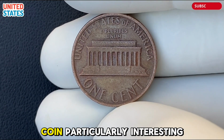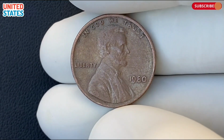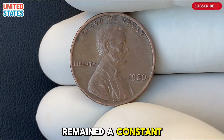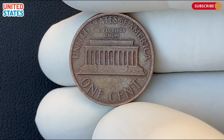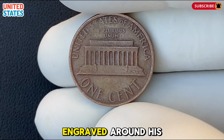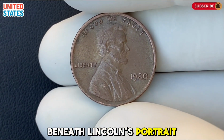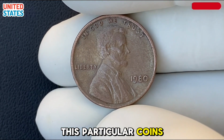What makes this coin particularly interesting is its long-standing connection to the Lincoln cent. Over the years, this design has undergone subtle changes, but the portrait of Lincoln has remained a constant, reflecting the nation's deep respect for the 16th president. The words "In God We Trust" and "Liberty" are engraved around his portrait, reinforcing the nation's core values of faith and freedom. Beneath Lincoln's portrait, the year of minting, 1980, marks this particular coin's place in history.